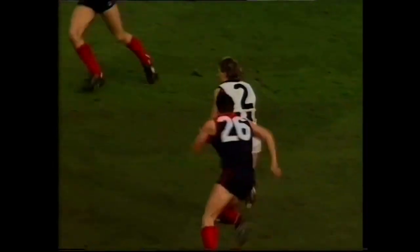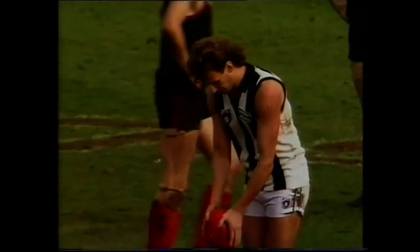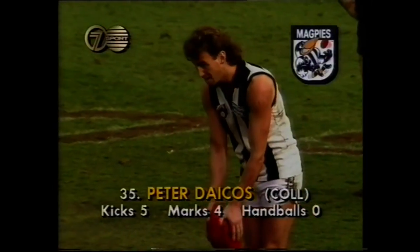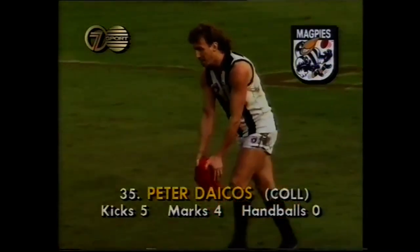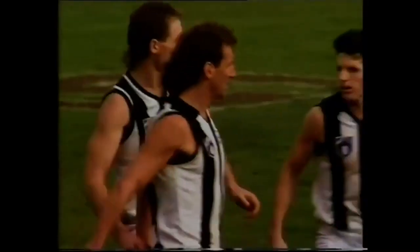Viney gave it up. Francis. Round the body, Daicos. Well, he and Jakovic have gone goal for goal today. Daicos with three, Jakovic four. And you back Daicos from here every time. And he's put it through. Four to Daicos.